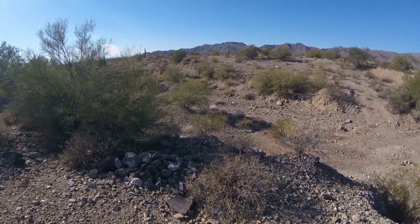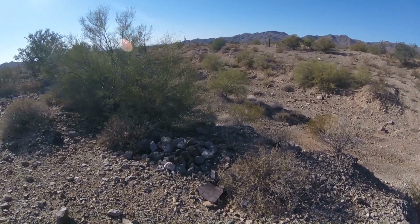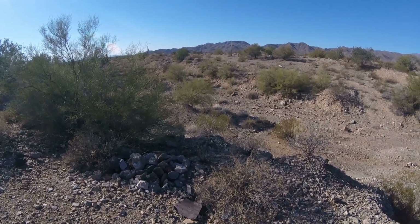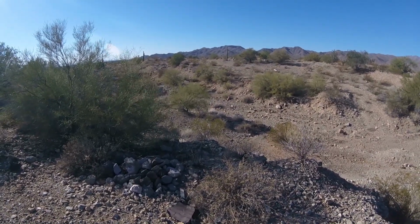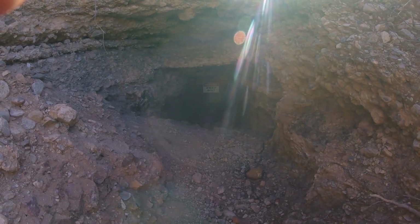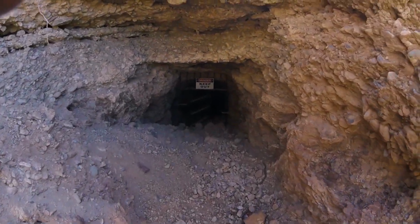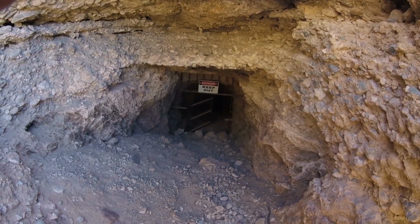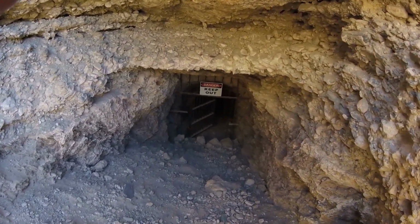So I am hoping that this lasts a little bit, so I'm going to shut it off, conserve some battery, and get down into this wash. And I'll show you why in just a moment. Holy cow, look what I just found. And there's more than one. I know it says keep out, but the door's open.